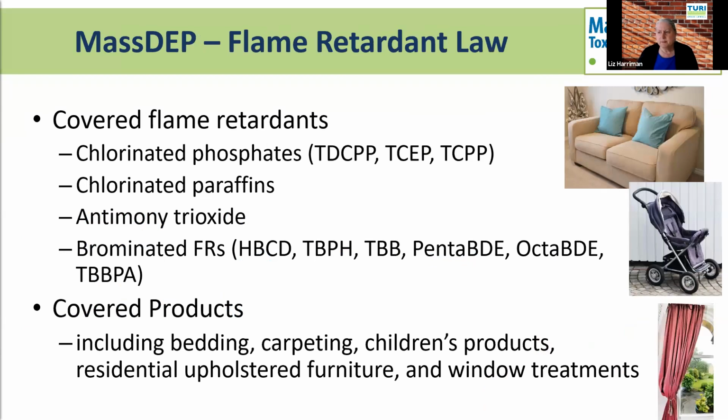We just want to give you a heads up. This is not a TURA law, but we think that there's always opportunities for source reduction and safer alternatives under TURA. So Mass DEP is implementing a new flame retardant law that just got passed on January 1st, an act to protect children's families and firefighters from harmful flame retardants. So Mass DEP has a web page that lists what those chemicals are that will be prohibited from sale on certain products. The regulations are in process. This law also requires Mass DEP to evaluate at least every 3 years in consultation with TURI and the Science Advisory Board on whether other flame retardant chemicals should be added to the list. And so I guess we'll stay tuned. You'll hear about that in the years to come.